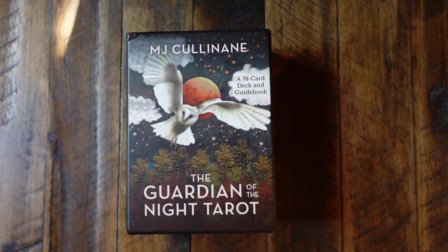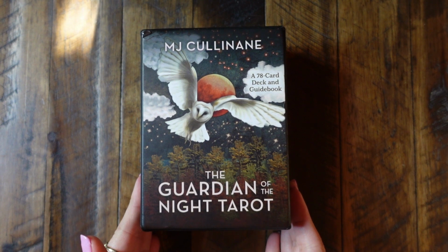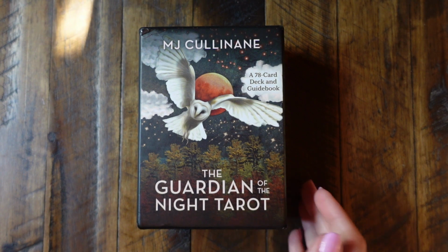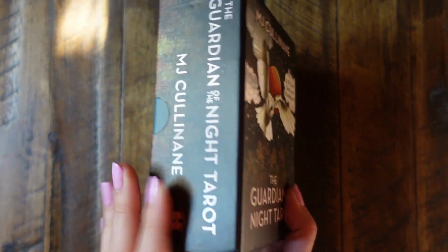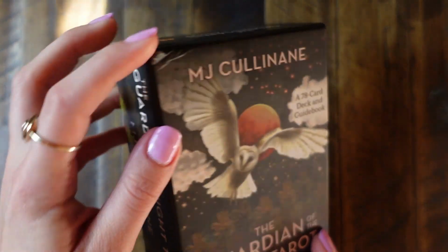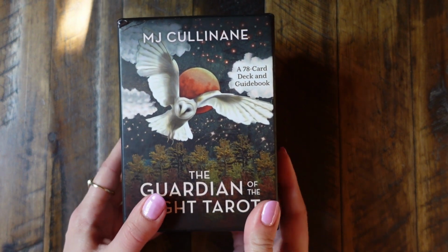But if you watched my flip through of the Forhaxa Tarot, you'll know that this Friday I had a very MJ Cullinane day, because this deck, along with the Forhaxa, came in on the same day. So this is the Guardian of the Night Tarot by MJ Cullinane, and this is the edition put out by Hay House, so the new mass market edition. And I'm very excited about it. My box came a little dented, but that's okay. I peeked at the cards to make sure they were okay, and they are okay. So, doesn't bother me.